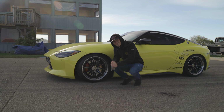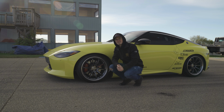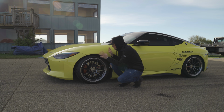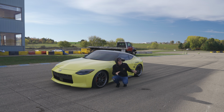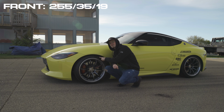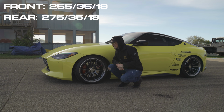We're running a staggered tire setup from Michelin. These are the Michelin Pilot Sport 4S's. The 5S's are out there, but they're mostly OE sizes, so we're not gonna talk about this new successor of the 4S. The 4S is probably the perfect, more expensive tire that you can get, but in terms of a daily driver, do-it-all, high performance, you can't beat the Michelin Pilot Sport 4S. We went with a 255/35 ZR19 on the front and a 275/35 ZR19 on the back.